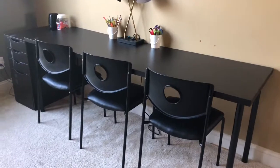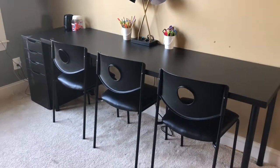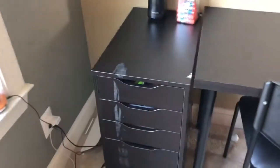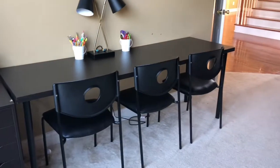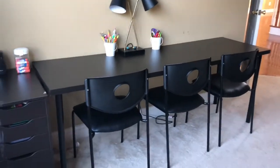So again, this table is all from IKEA. The chairs are from IKEA. This end piece is from IKEA. I don't remember what it's called, but they have it in the office section.